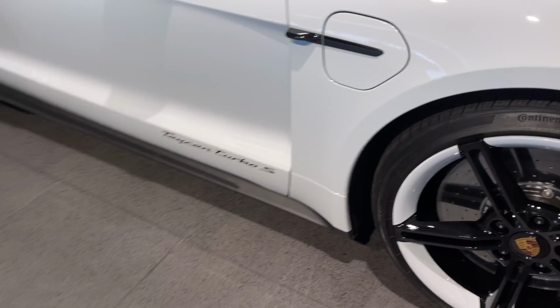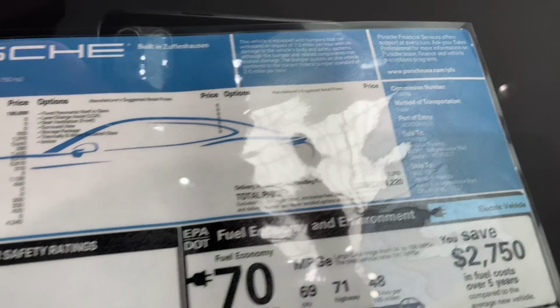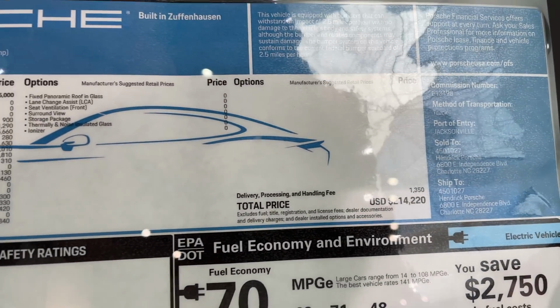There's a lot more options you can get. You can get this up to like $150,000, and then if you go even more power, you can get it up to $200,000. And then the Turbo S, which is stupid. There's not even any turbos in this thing, but that can be over $200,000. That's kind of dumb, but I'm actually surprised I can fit in this thing.